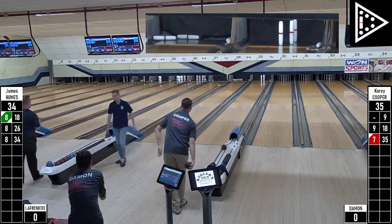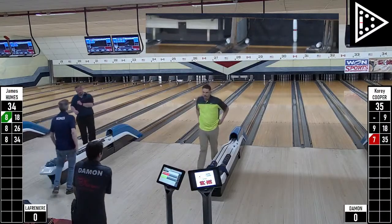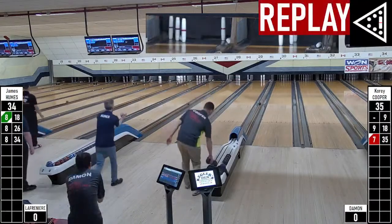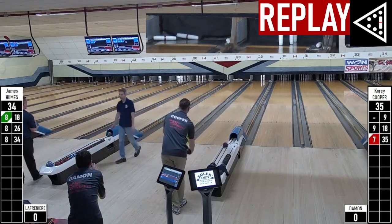Oh, that's a great split there. Split spare, James Humes, and we're going to get another look at that 3-1. I didn't see it, so it's a good thing. So, yeah, well, thankfully, that's the magic of replay. Watch this 3-1 conversion on lane 28. Put the ball right where he had to. What a shot. That's a nice shot.